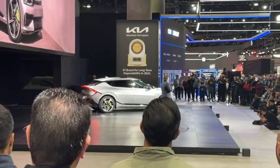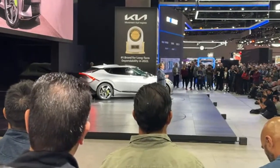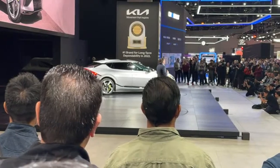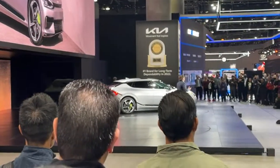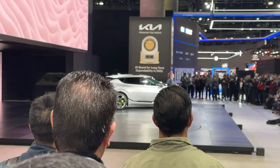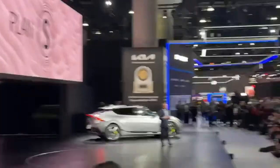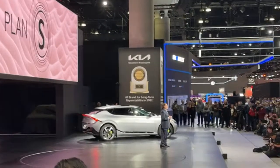Speed and performance aren't the only things that make EV6 GT exciting. For us at Kia, it's also a thrilling symbol of where our brand stands today. EV6 GT represents the strength of our brand, our competitive attitude, our momentum, and our progress on Plan S. Kia is a brand on the move, and 2022 has brought us several milestones to celebrate.